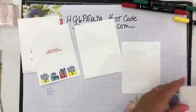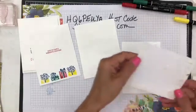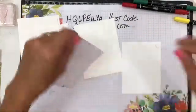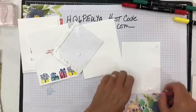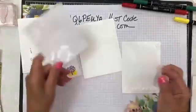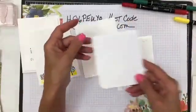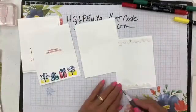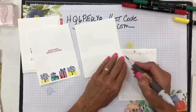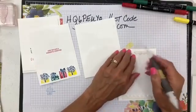So I can put dimensionals like that, but you know what? Let me show you something else. I've got these edges from other dimensional pages. This was a mini dimensional page. Those strips are great for these kind of cards. So don't throw those pieces out. They're usable. We use everything. Actually, a lot easier when you have something like that.